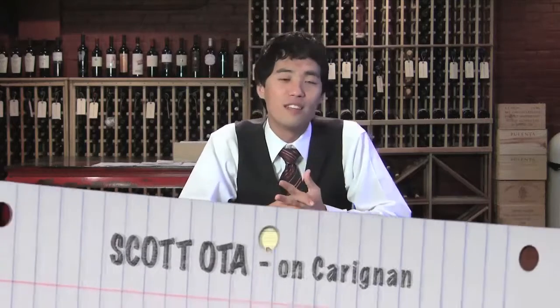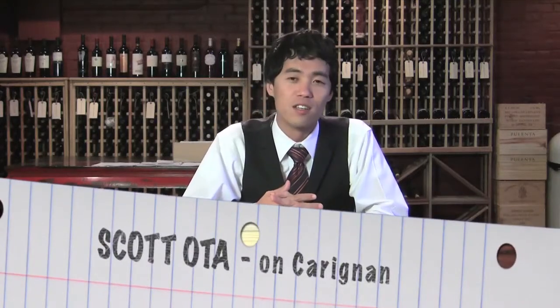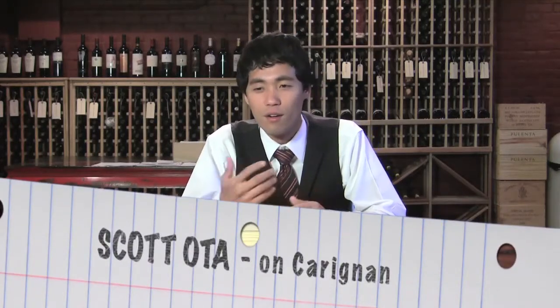Carignan for the Southern Rhône, I find its best expressions come as the vines get a little bit older. It takes on a little bit more minerality character to it. It's nice and light-bodied, very food friendly as well. I'm thinking of a lot of roasted vegetables, I think, go along very nicely with Carignan.